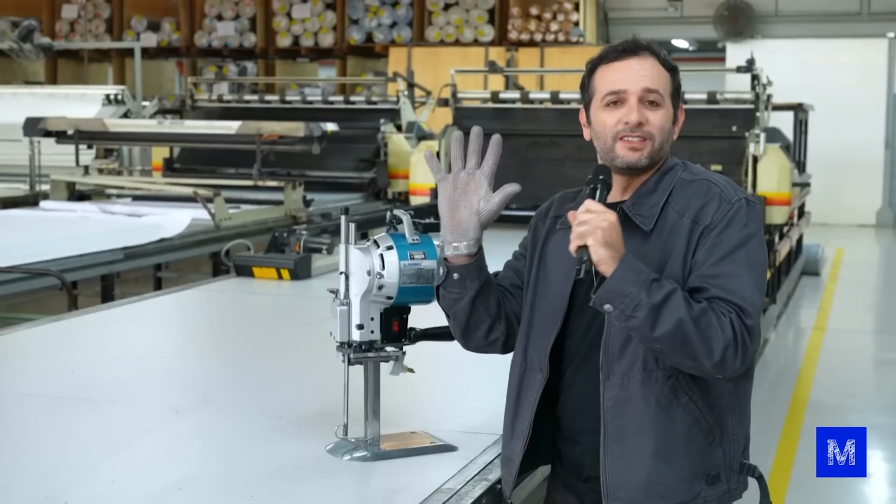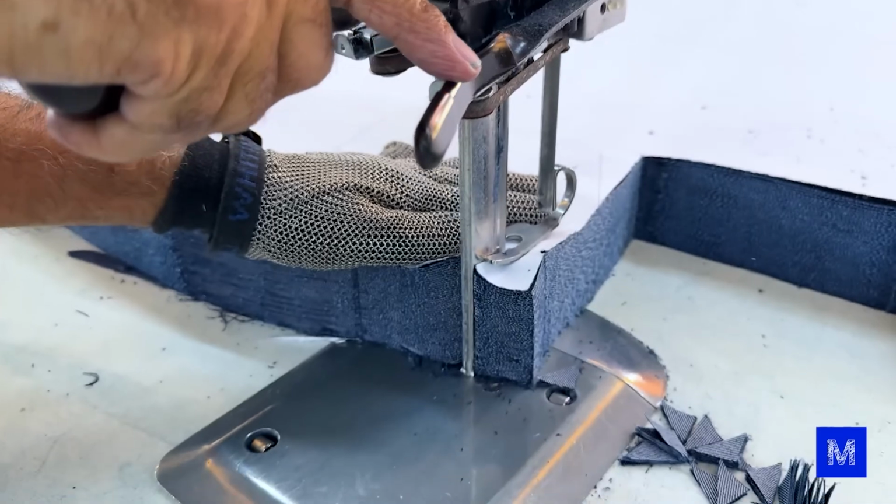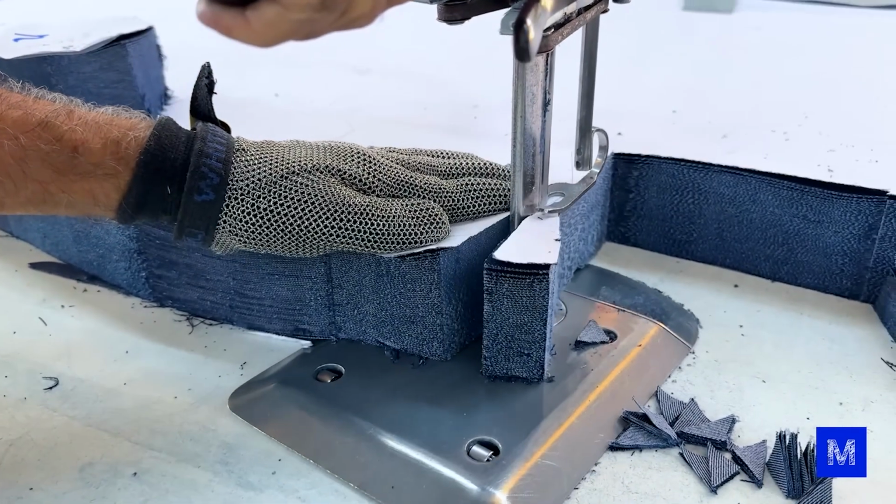To use the machine, you wear a glove that looks like medieval armor. Actually, I'm wearing it on the wrong hand. You're supposed to wear it on the hand in front of the blade, not the one holding the machine.